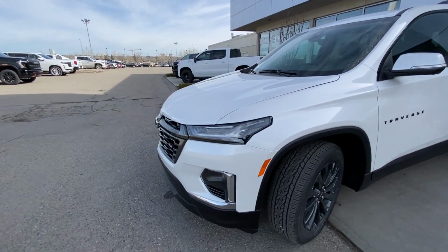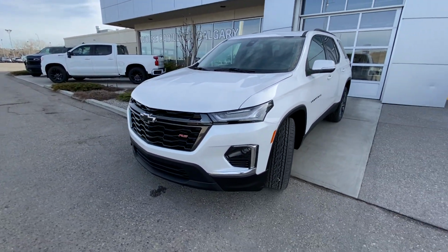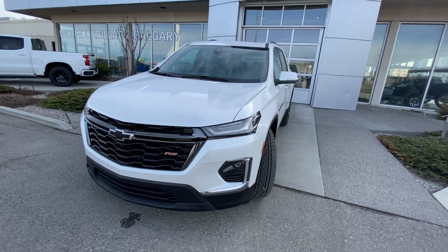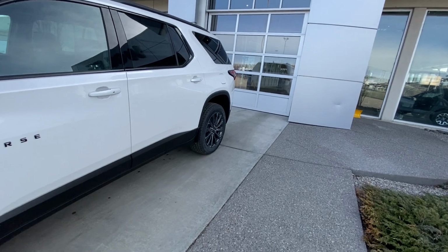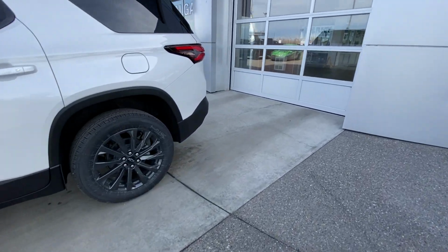Coming down to the front of the Chevrolet Traverse, we have LED daytime running lamps, RS branded front grille with the camera system, black chrome accents, and black bow tie. Making our way back down the side, rear tinted privacy windows, remote start equipped.